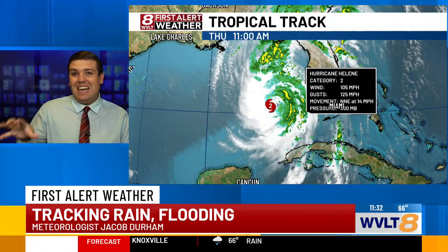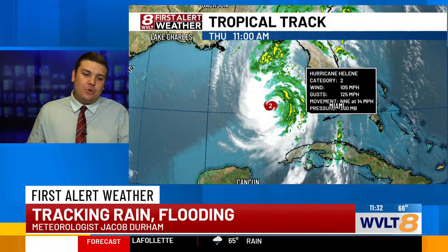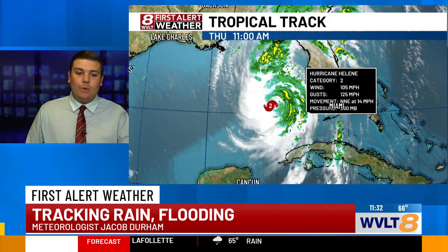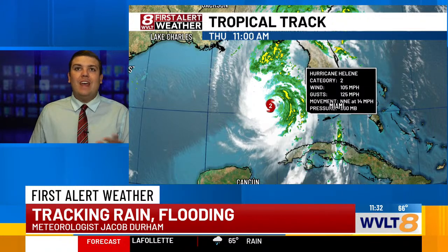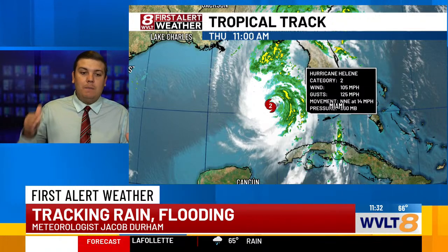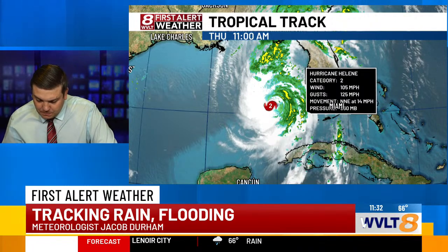Now, if you listen to us, we always tell you the messy side of the storm is actually the east side, so you don't want to be on the east side. The west side is usually the better, and look at that sharp cutoff. Still some showers and storms west of the center of circulation, but by far the most pronounced and most dangerous weather right now is the north side of the storm and the east side. So that's what we want to keep in mind.